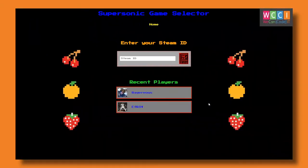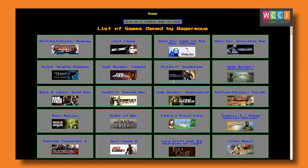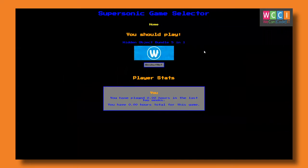Gaming by yourself? No problem. We're all antisocial at some point. After logging in and clicking solo, you can retrieve your Steam library, viewing all of your games. If you want to speed up the process and have a game pick for you, you can click the shuffle button to get a suggestion. Don't like it? Shuffle again. You'll also have the stats on how much you've played that game.